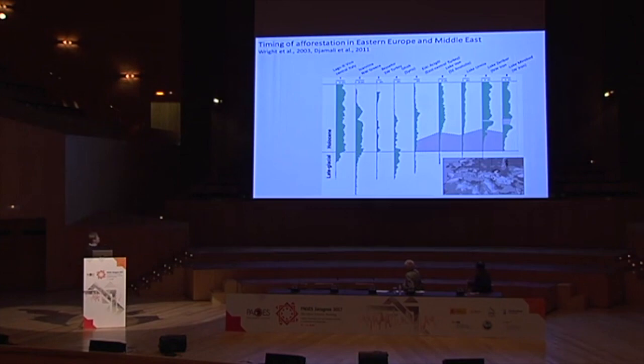So the timing of afforestation in Eastern Europe and in the Middle East has already been investigated by Wright and co-authors, and then by Jamali and co-authors. And you can see in this synthetic diagram, with different pollen records in lakes, that in several lakes in Turkey or Iran, you have a delay between the transition between late glacial and the Holocene and the forest expansion in that region. So the interpretations of the different authors were sometimes different, but they all concluded to arid climatic conditions during the early Holocene.